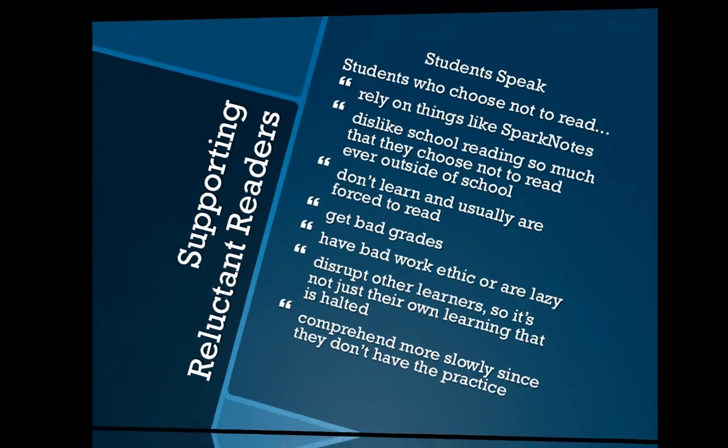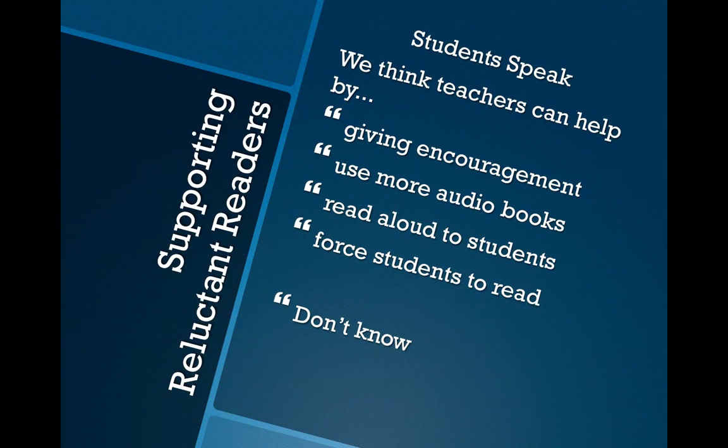that they need. When I asked them what their teachers could do to support their peers, they really didn't have a lot of suggestions. They mentioned things like give encouragement, maybe use audiobooks for kids who are more auditory learners, read aloud to the students, and just force kids to read. Most of the time when I asked, though, they just said they didn't know.